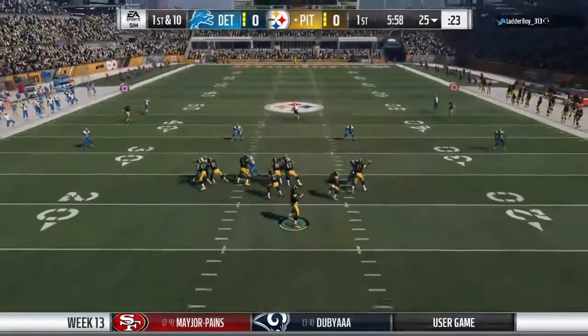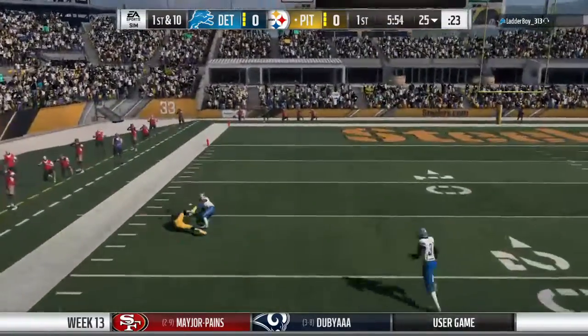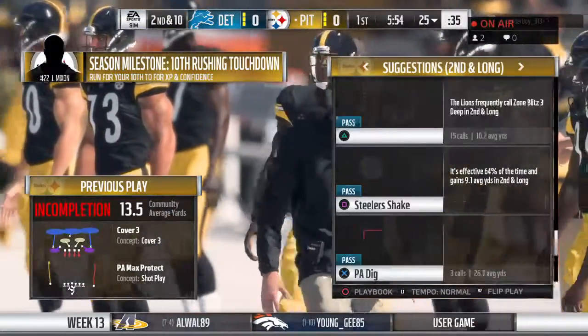Now a play fake here on first down. Oh, he's going to take a shot right away. And that one falls incomplete. Looked like he might have had position there, but he couldn't hold on. Second down.